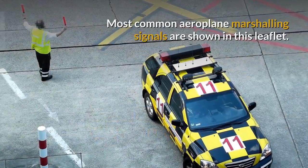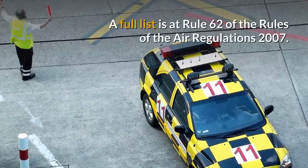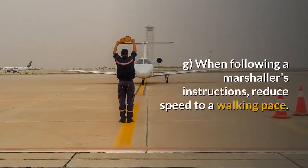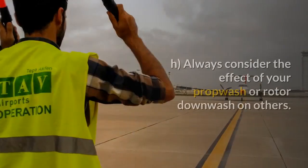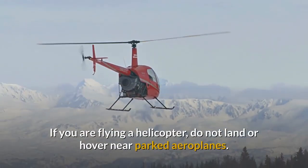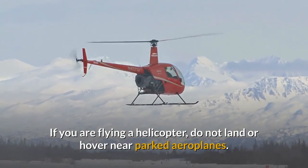Most common airplane marshalling signals are shown in this leaflet. A full list is at Rule 62 of the Rules of the Air Regulations 2007. When following a marshaller's instructions, reduce speed to a walking pace. Always consider the effect of your prop wash or rotor downwash on others. If you are flying a helicopter, do not land or hover near parked aeroplanes.